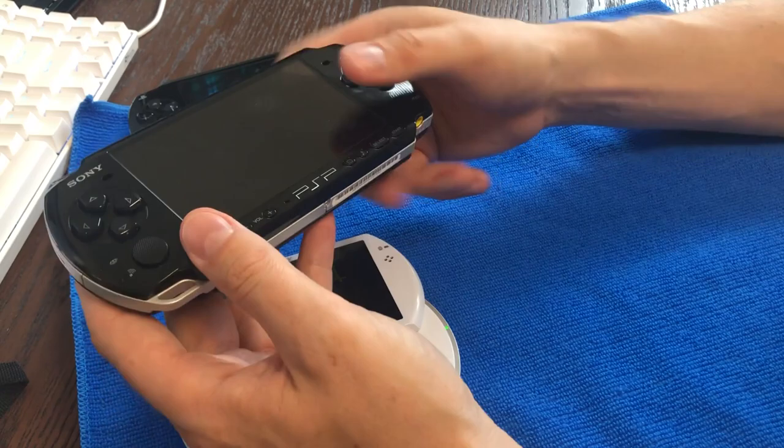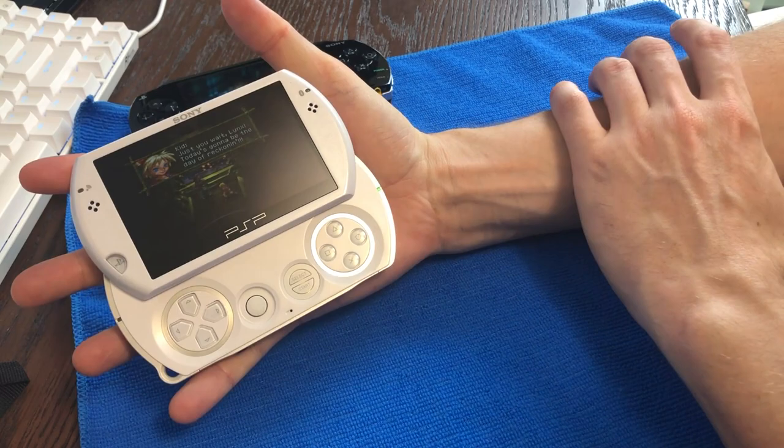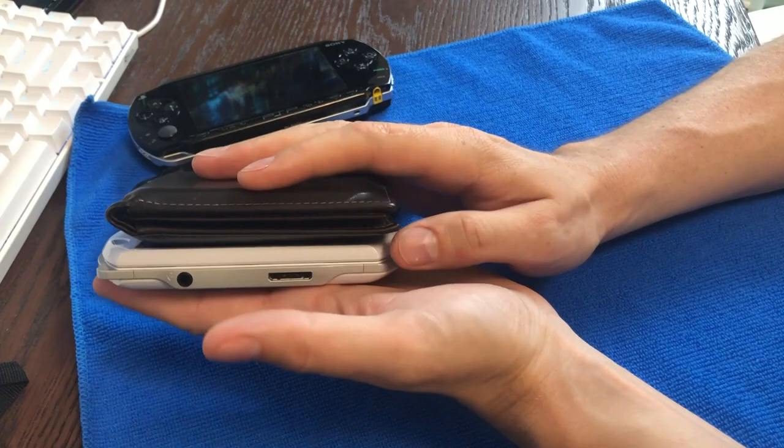The Go has actually a really nice build quality to it. It's exceptionally light, like very, very light. And it's a tiny little device. So if you just want to pop this in your pocket, legitimately, this is extremely pocketable. It's the same size as my wallet, like I said. So I can just pop that into any of my pockets and it's barely even there.